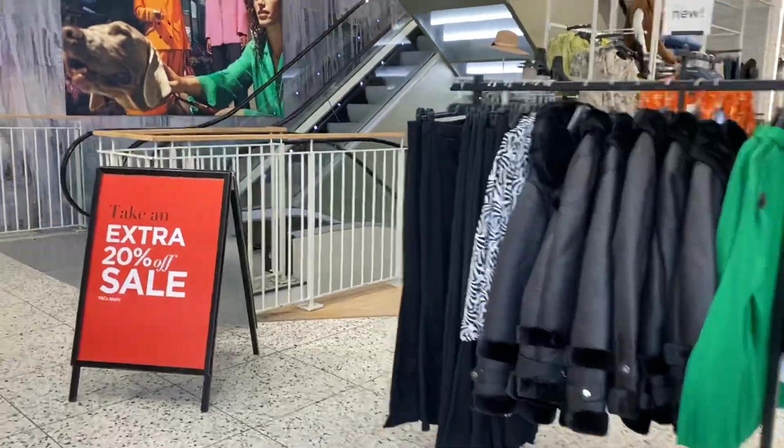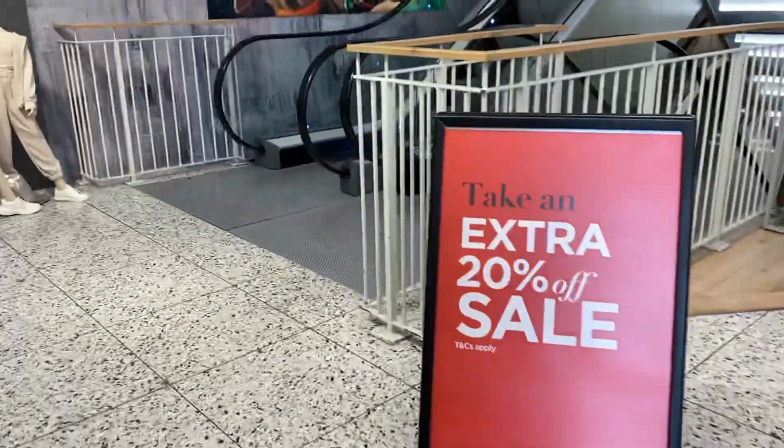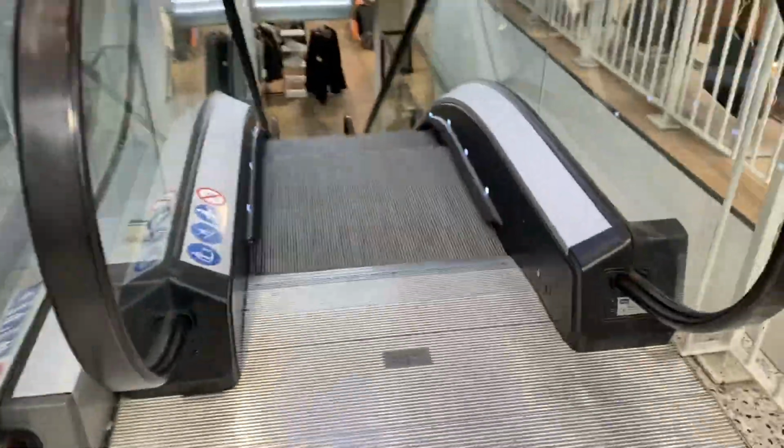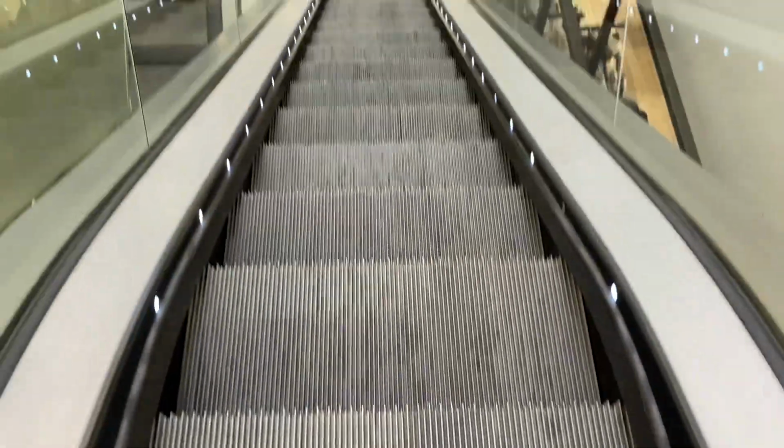Here we come to the Escalators at River Island in Liverpool. Let's go down first. These are KONE escalators. They're energy efficient.